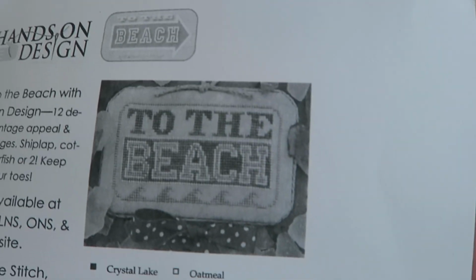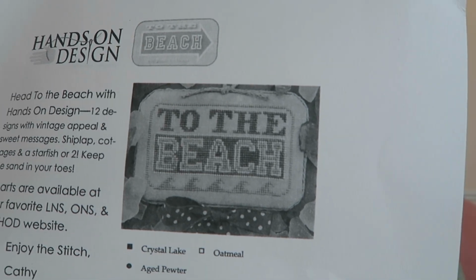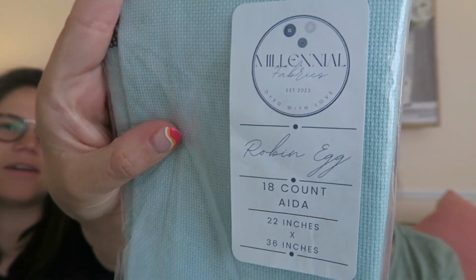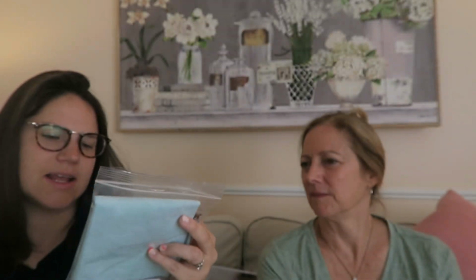Anyways. And then I actually got this freebie chart from Hands On Design at Keepsakes. Let's see if I can show you. It's all in black and white. And then I got the fancy floss. There's 3 colors to go with it. And then we got this piece of robin egg. This is a new dyer to us. This is an 18 count Ada by Millennium Fabrics. So a little bit newer color, robin egg.